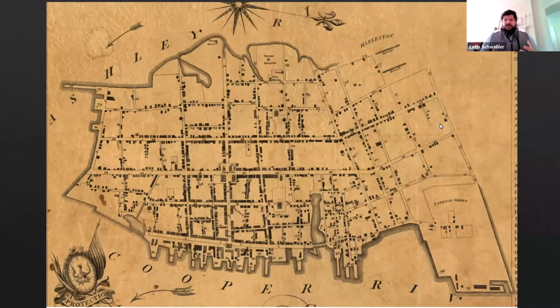The limestone of the islands of Bermuda is a really important trade item, and it starts to show up in Charleston very early on in the city's settlement and establishment. And it continues to grow throughout the 18th century, not only as Bermudian influence continues to grow in the city, but it really starts to become a known commodity in the city itself. And that sort of culminates here by the end of the 18th century.